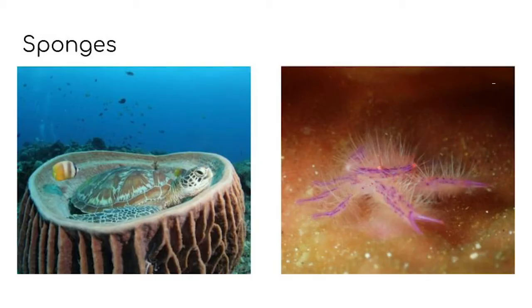They clean the water. So barrel sponges, you can see a big barrel sponge here on the screen, can be home to sleeping turtles or lobsters. And often you can find little crabs sleeping and hiding in the ridges on the outside of the barrel coral. There's a little purple one there that my sister found on the edge of a barrel coral.